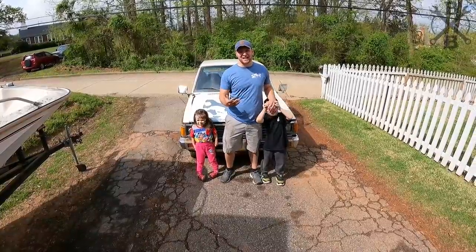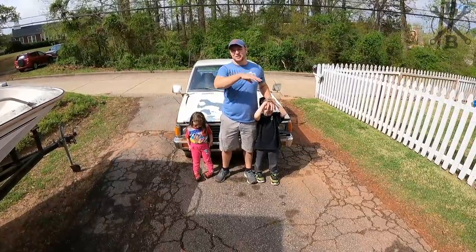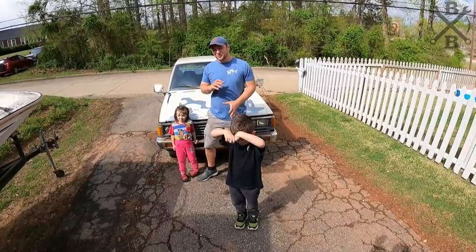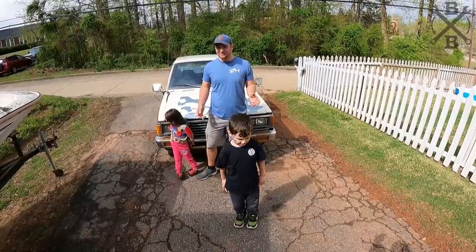Alright, so we ended up getting rained out last night. I did roll the truck down to the bottom here so we can move some stuff around. Now we know the truck somewhat runs. We got the clutch kind of working, but now it's time.